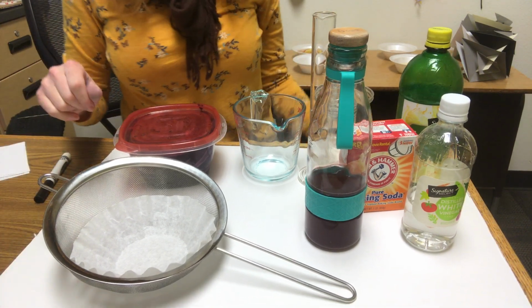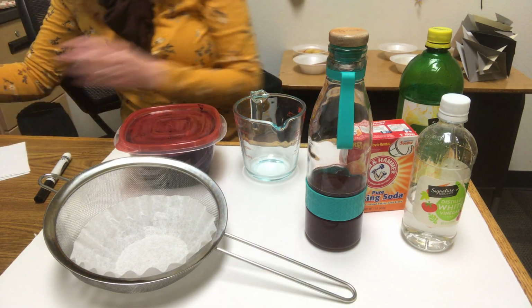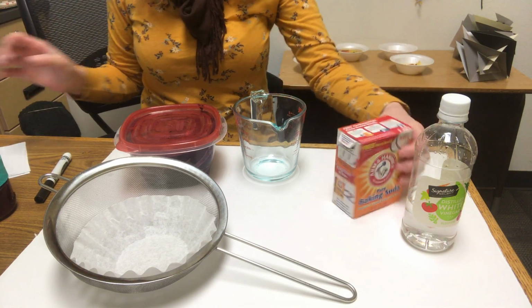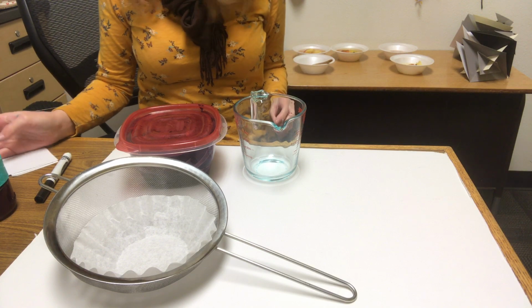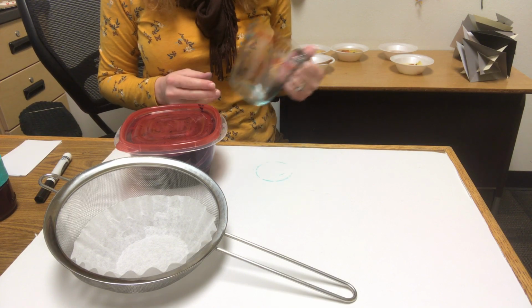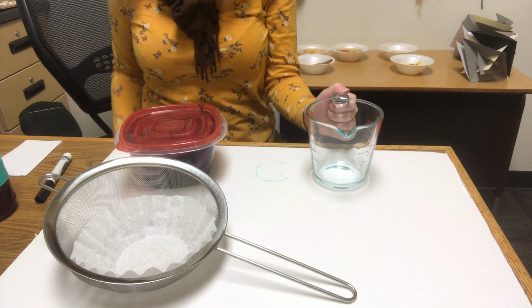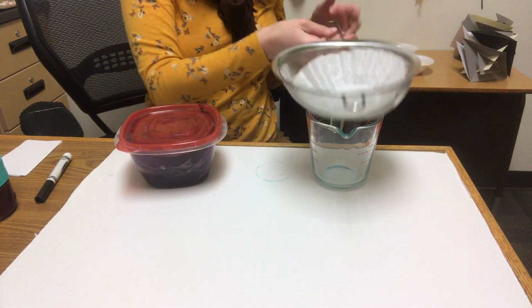So, here's the thing, guys. I'm going to move everything off to the side. Cabbage is a pH indicator. I don't know if you guys remember when, well, some of you would remember, very few of you, we did a cranberry juice experiment that was similar to this, because cranberry juice is also a pH indicator. So we used cranberry juice for a similar experiment once.